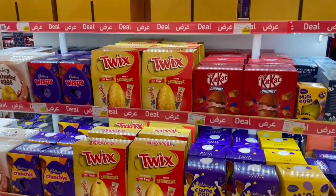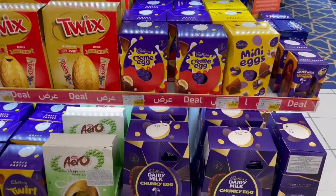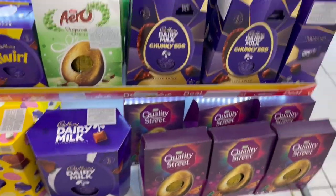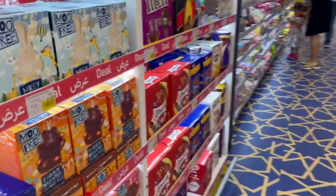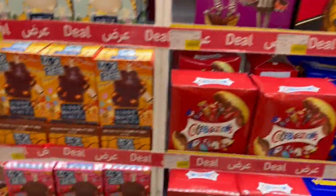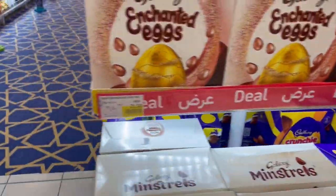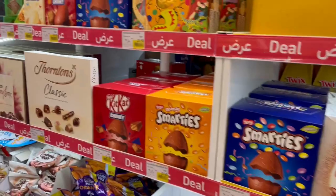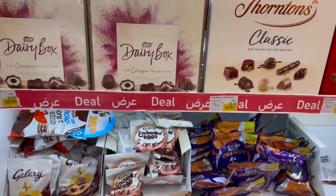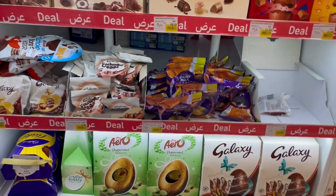So yeah, the Easter chocolates are already out. So many to choose from. They have those massive eggs as well. Cute bunnies. These cute little Smarties eggs and Kit Kat bar. And those massive ones are down there. The Dairy Milk, the size of them.